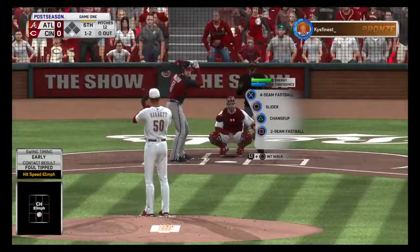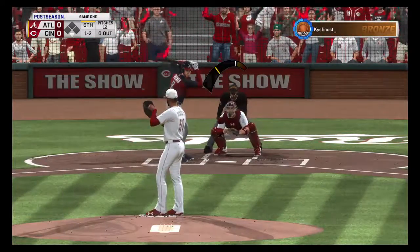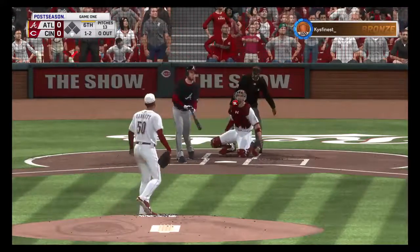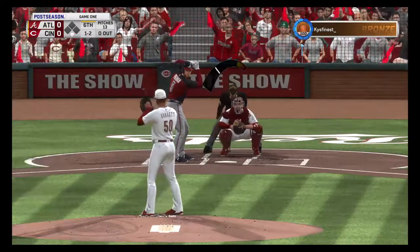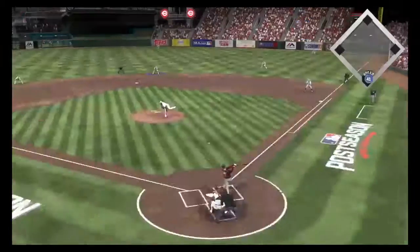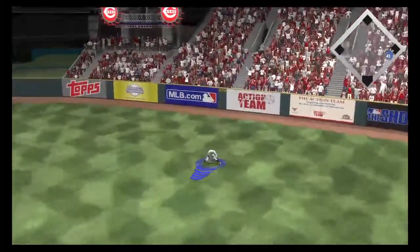Now a swing and a chopper foul right at home plate. And another foul ball. He'll try again, 1-2. Hit sharply on the ground. And Freeman's aboard. It's a base hit.